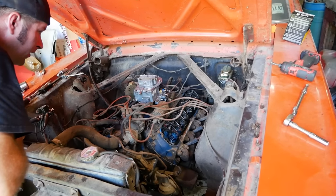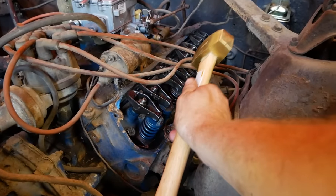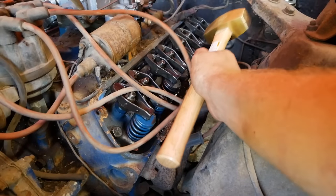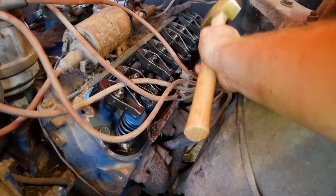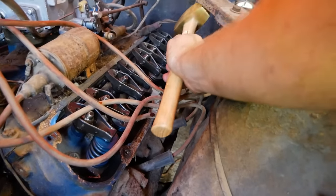Hey, it worked. That car runs great. Our vacuum needle is dead steady. Oh, nice. Didn't even bend the valve. I think it'll be fine. I like your thinking. Is that it? I think that's it, dude. Dude, hell yes. We have potentially 16 valves.